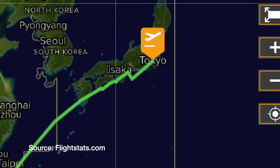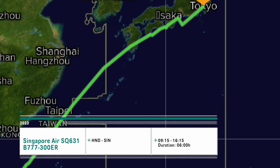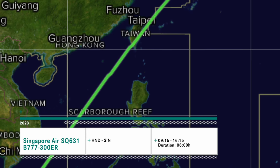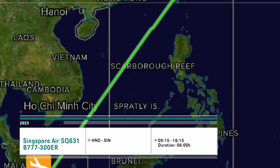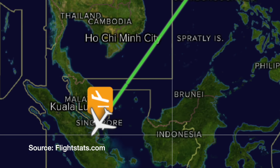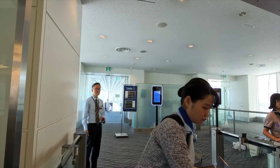So this is actually a short flight, around 6 hours, and you can see here the rough flight path over Taiwan, close by Philippines and Vietnam, all the way over to Singapore. Flight time of 6 hours means it's quite short. You cannot use up all the amenities and fun things during a flight, but nevertheless, let's see how it goes.